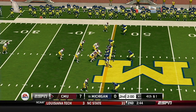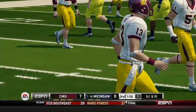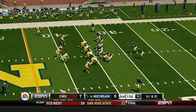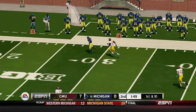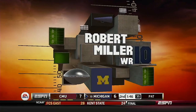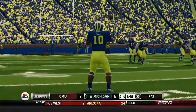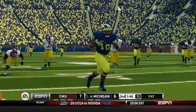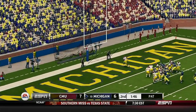Miller is the deep man awaiting the return. In a game that's this close, you can't afford to waste possessions. And now he's got room to run. He's at the 40. To the 10. Touchdown, Wolverines. Well, Brad, one of the things with this defense is you leave yourself vulnerable in one-on-one coverage. Great throw by the quarterback and great speed by the receiver. We'll be tied with the extra point. He makes the PAT.